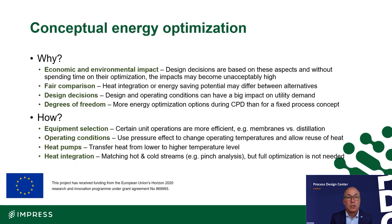It may be thought that energy optimization studies can be postponed to later process design phases. However, we consider it also important in CPD. Why? First of all, it's important to realize that design decisions are made on economics and environmental impact. Without spending time on energy optimization, the impacts may become unacceptably high. Design and operating conditions can have a big impact on the utility demand, and there may be a big difference between design alternatives concerning the options for heat integration or energy savings. Furthermore, during CPD, you still have a lot of options to look for energy optimization, much more than you have once the process concept is fixed.